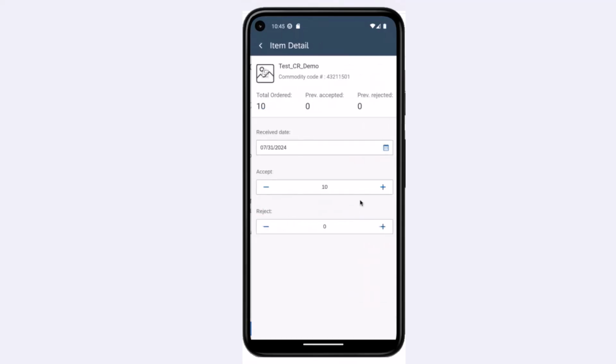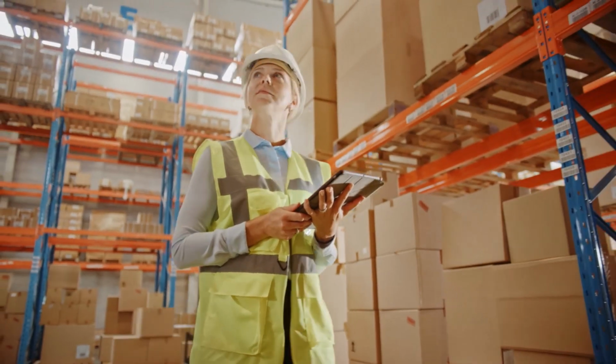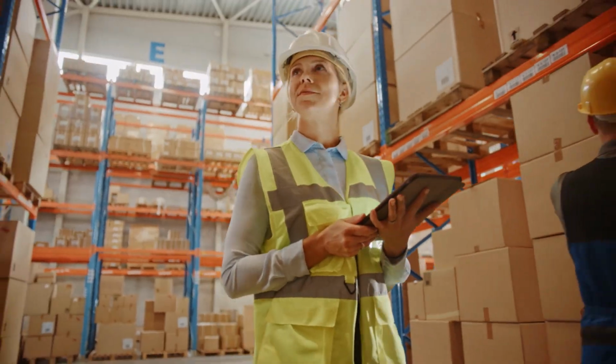Next, she opens the item details and sees that she can partially accept or reject the orders. She partially accepts based on what they have received, and the status has changed now from composing to submitted, and a separate receipt will be created for the unreceived items. And now that this has been submitted, the requester will be asked to provide a final approval. Amy is now enjoying improved cycle times and efficiency thanks to this new mobile app feature.